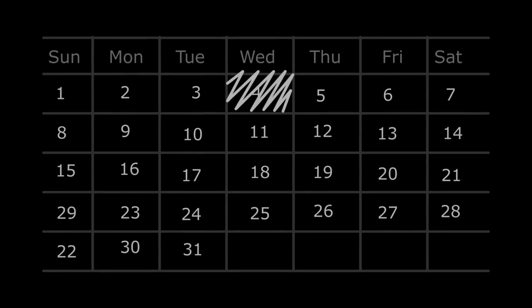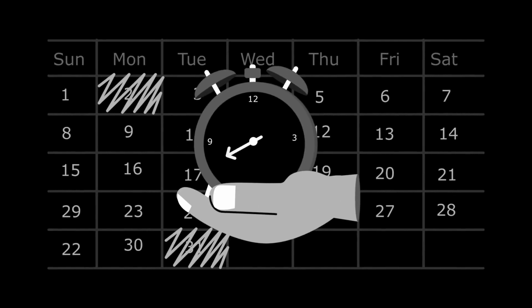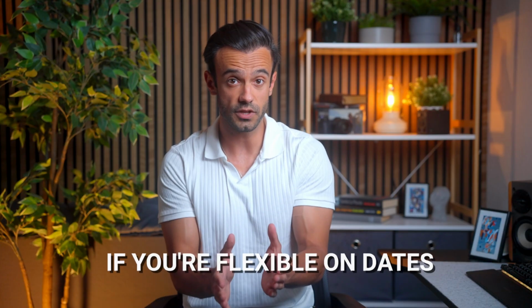Choose the right time. Timing your move right can save you hundreds without lifting a finger. If you're flexible on dates, you've got an edge. Summer is peak season. Rates can jump 20 to 30% because movers are in high demand. Add in holidays, weekends, and end-of-month dates, and those time slots are expensive and book fast.